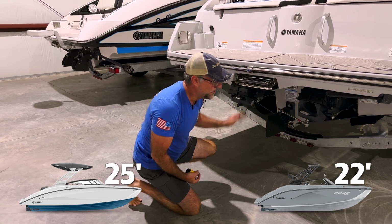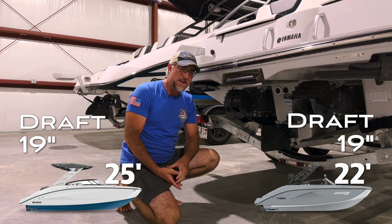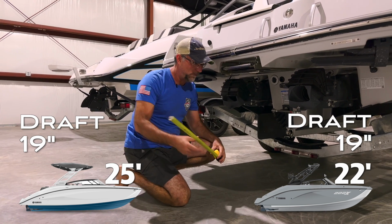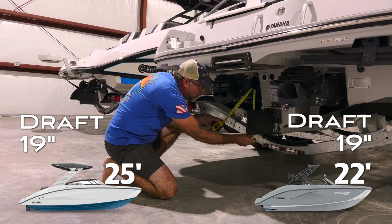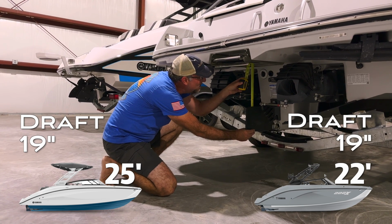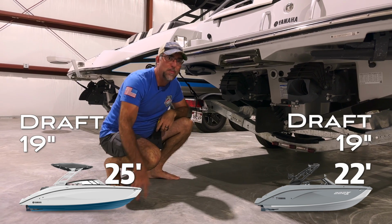All right, the last bit on this dimension section here, let's talk about draft. Both boats are going to have about a 19-inch draft, so this boat will float in 19 inches of water. They get that number from basically coming on the underside of the rudder and back up just at the underside of this swim platform here. So right at 19 inches on both boats.